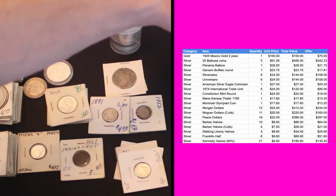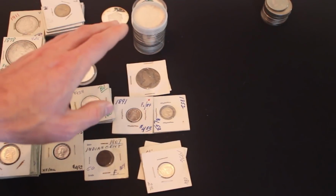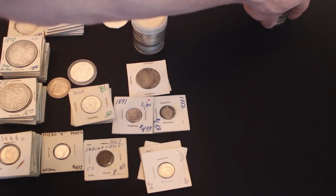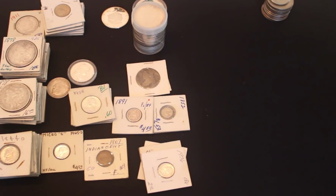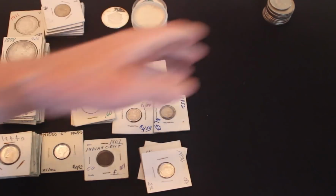In this case, the exception is I pay only face. I'll never pay anybody less than face value for American coins that I can just bring back to the bank. So in this case, I would highlight the line items in gray so he knows that he's not getting 75% of the value. He's actually getting 100% of the face value in this case because I don't believe that there's a market value higher than face.